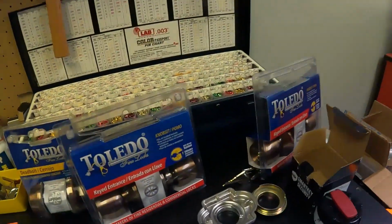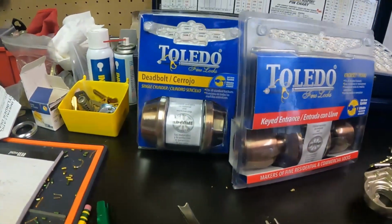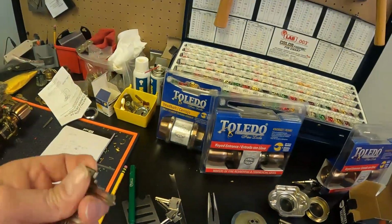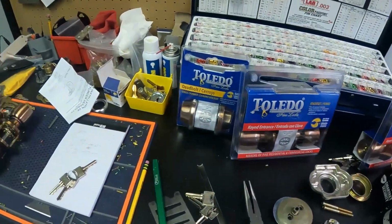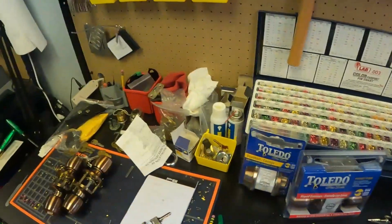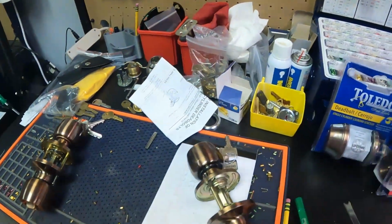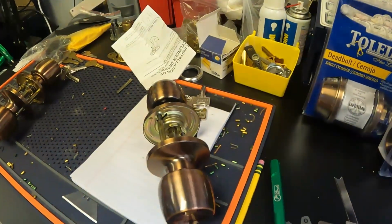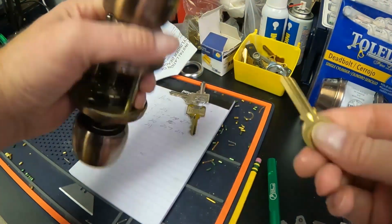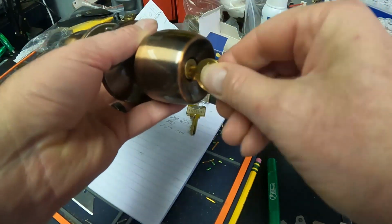But I wanted to show you these because I have not run into them before. It's a Toledo Fine Locks. There's a blank. It's actually what I believe. I haven't got a copy yet, but oof, crappy camera work. Looks like it's a Y1. Yep.